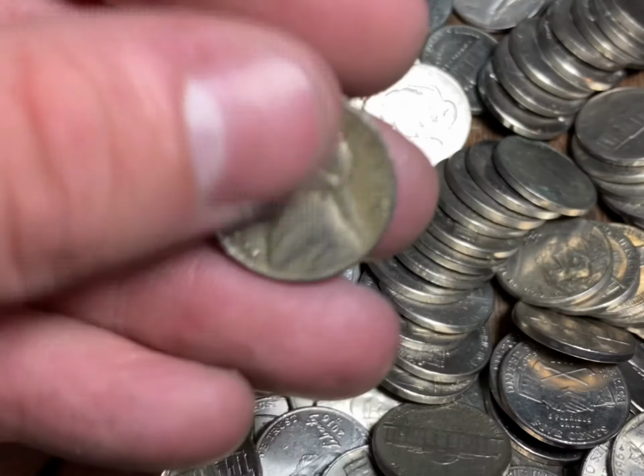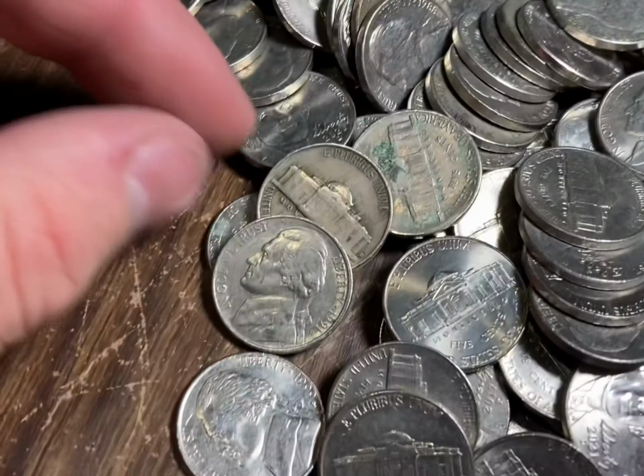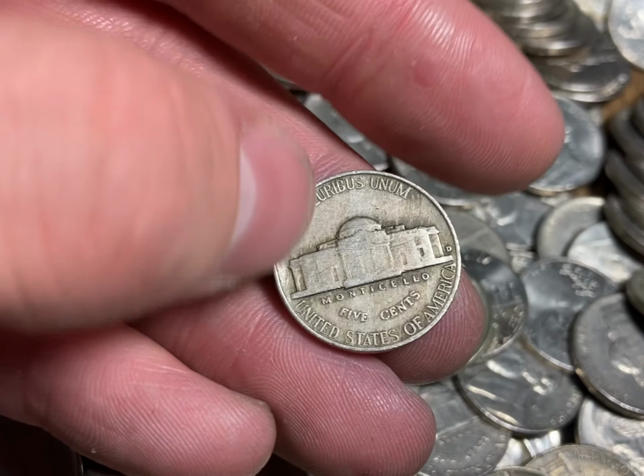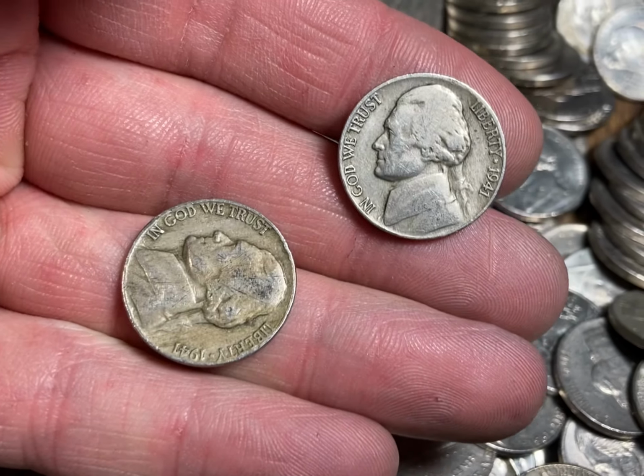Got a 1941 here. That is a Philadelphia. And I see an old reverse right here, so we're going to check this one out. It's a D mint mark, hoping for 30s. And it's a 41. Two 41s.